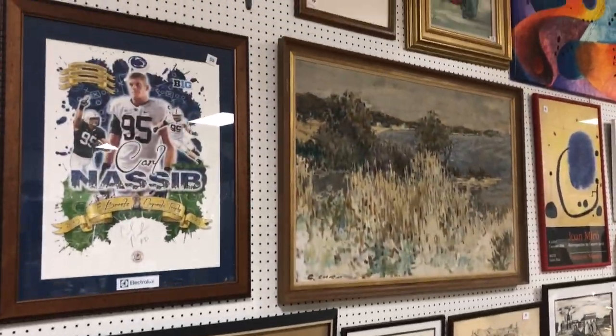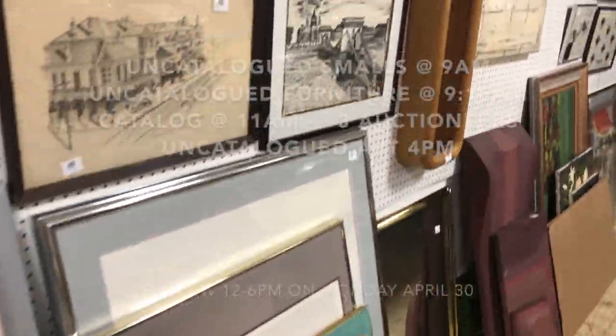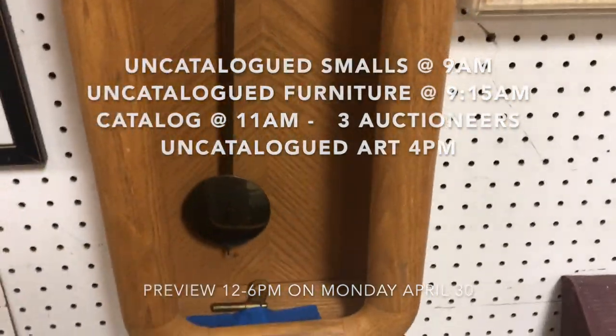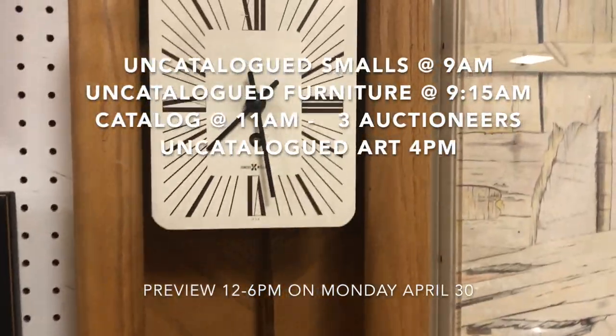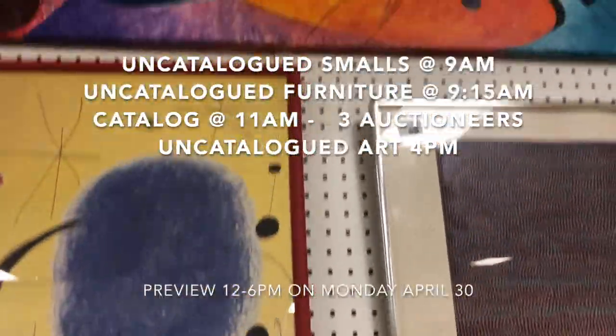Once we finish the lamps, then we sell the art. And I'm not going to spend too much time on it. You can see what's on the wall. I took pictures of everything. You got the Howard Miller clock, which is ticking away, and I wound it earlier. That's what time it is on Friday night, 7:27. About time to get out of here.